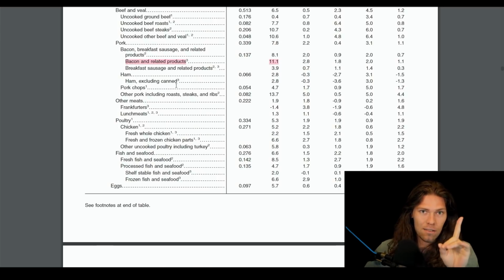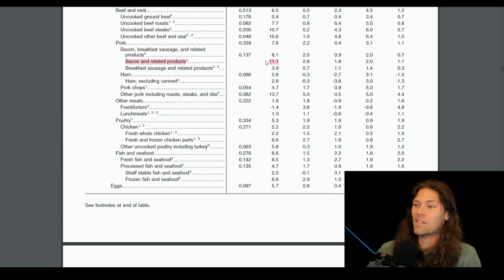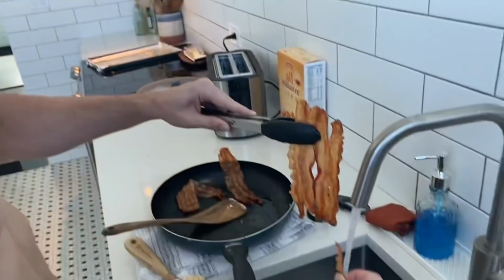The bacon index, I had to bring up the bacon index. Bacon is actually up 11.1% in the last 12 months. This is down from last month. Last month, the trailing 12 months was 13.3%, I believe. So bacon's maybe leveling off a little bit, but it's still expensive. And as a bacon consumer myself, I don't want to pay more for my bacon. Daily chores.